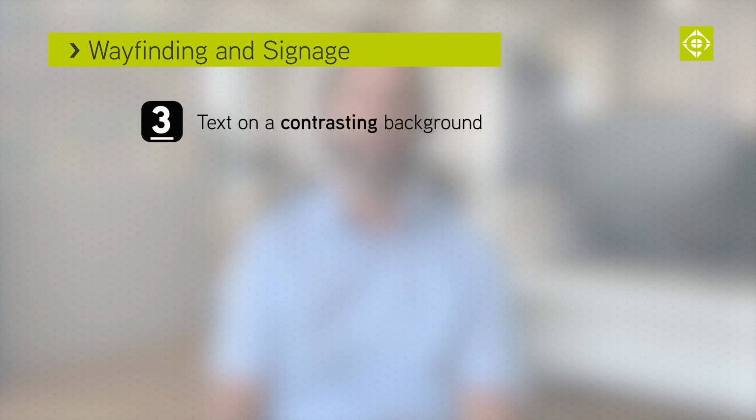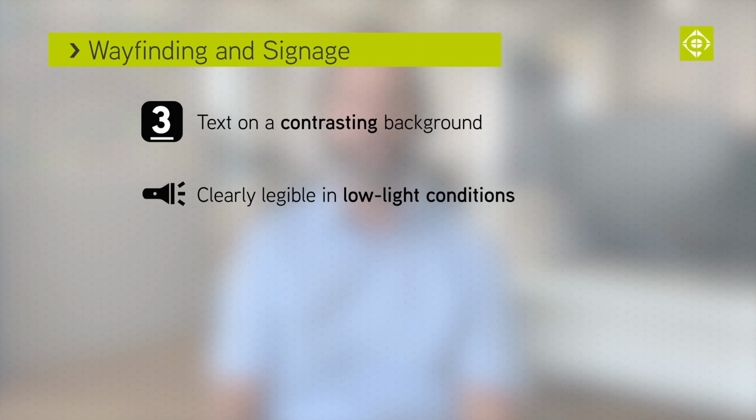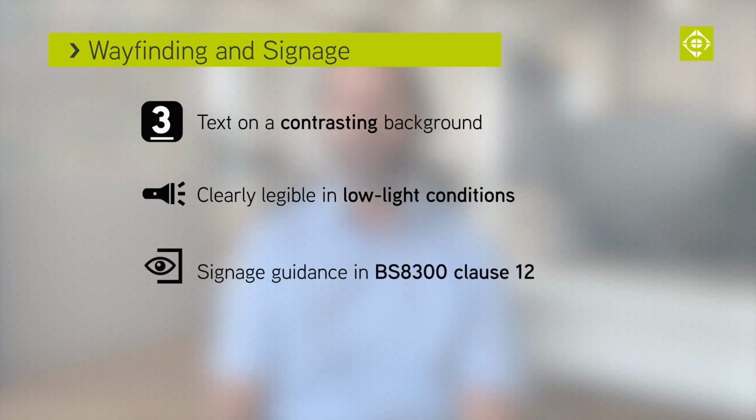The text should be on a contrasting background, clearly legible and readable in low-level lighting conditions, or when illuminated with a torch. For further guidance on signage, we'd recommend BS 8300 Clause 12.